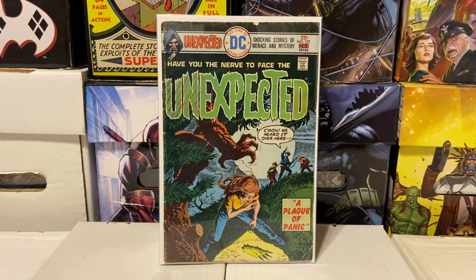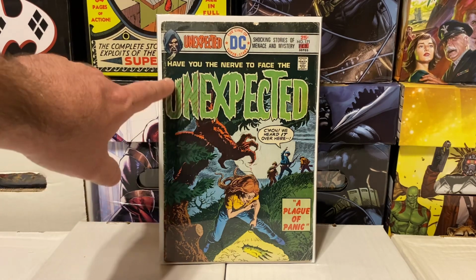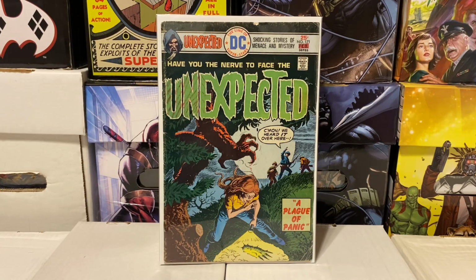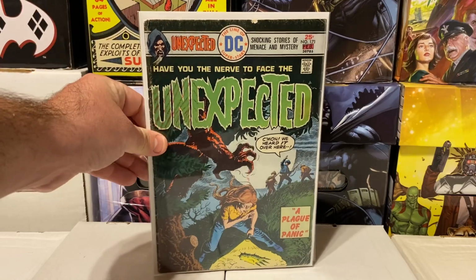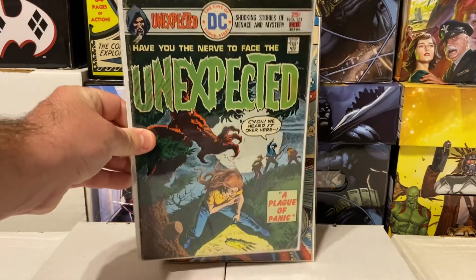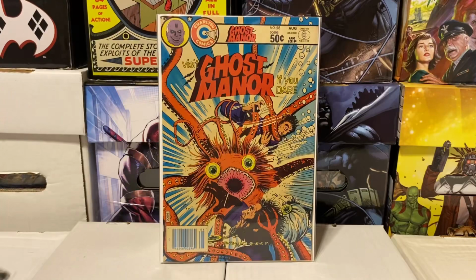All right, now let's check out everything I picked up. Starting off with some Bronze Age DC horror, we have The Unexpected issue 171. Really cool cover. It's got a little bit of ink in the trade dress here, but still a really cool book for $1. Bronze Age horror, you know, sells for like $5, $10 all day long. So finding it in the dollar bin is pretty awesome.